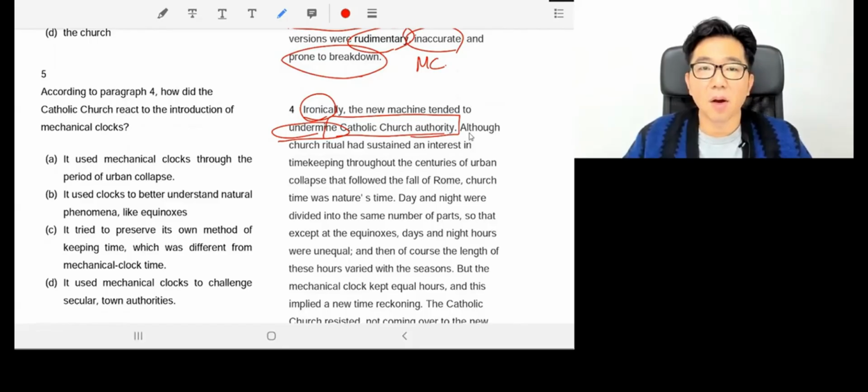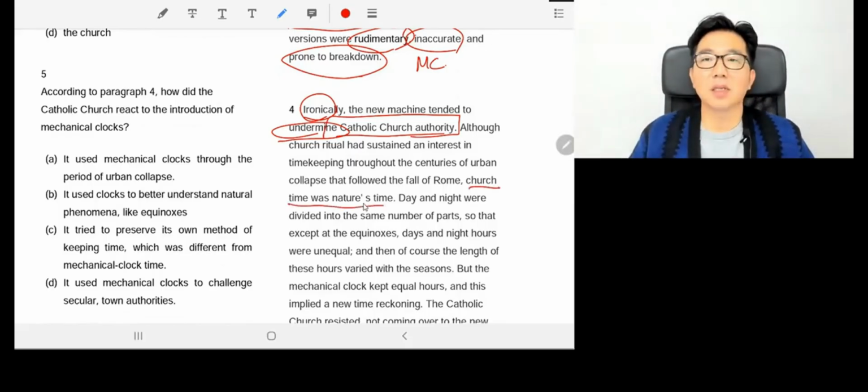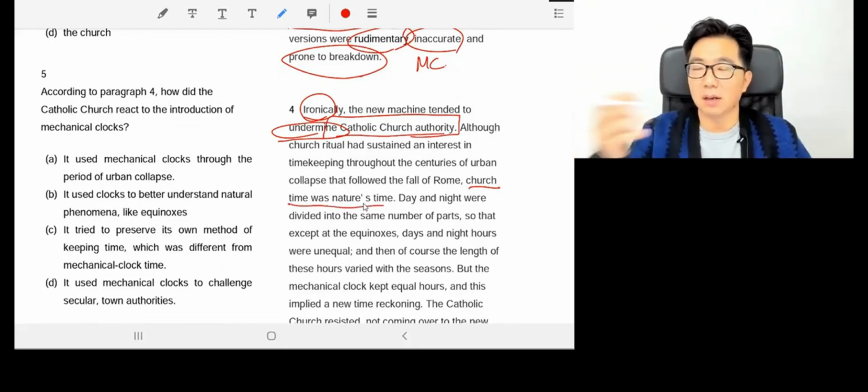Why and how? Okay. Although church ritual, daily prayer of 7 times, okay, had sustained an interest in timekeeping, so sustained the interest in knowing the exact time throughout the centuries of urban collapse that followed the fall of Rome. So although Catholic Church wanted to know the exact time to do 7 prayers, church time was nature's time. So time was based on sun and water and just known naturally, not by looking at a tool, okay, machine.